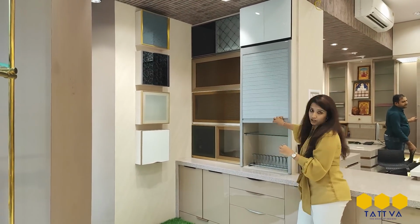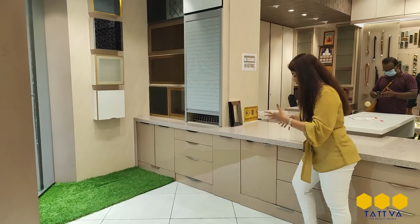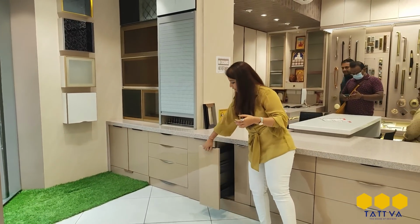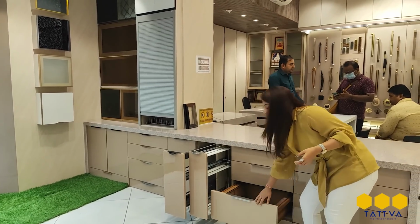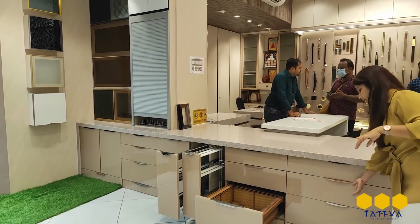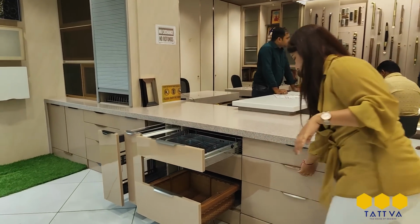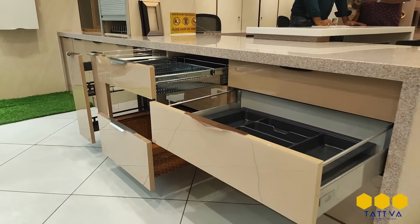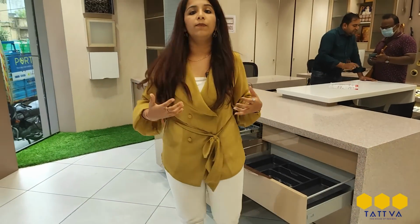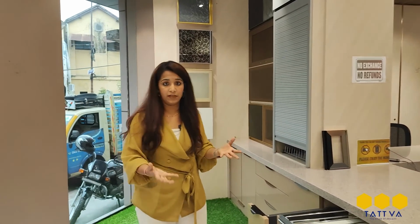This is for the rolling shutter in the kitchen. And here, if you see, we have given a variety of oil pullouts for the customers to see. There's a variety of wicker baskets that they can experience. There are also SS finish trays over here, and there's also a tandem box. Again, the process behind this was to give a complete feel and a complete experience for anyone coming to purchase any of these hardwares.